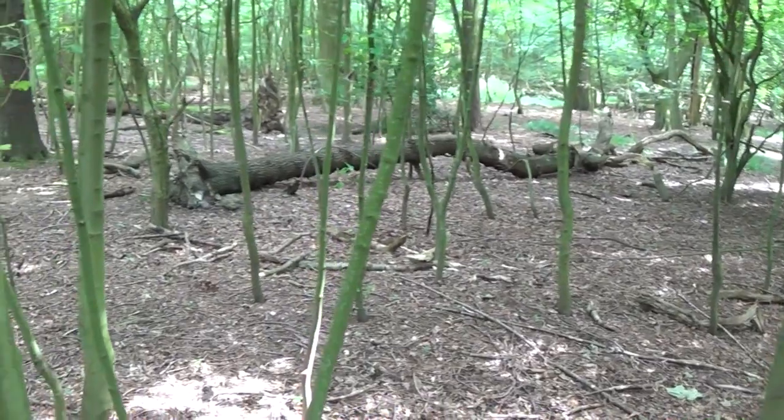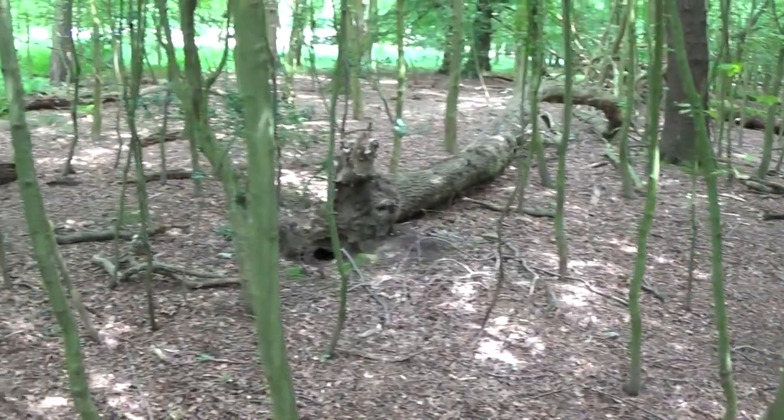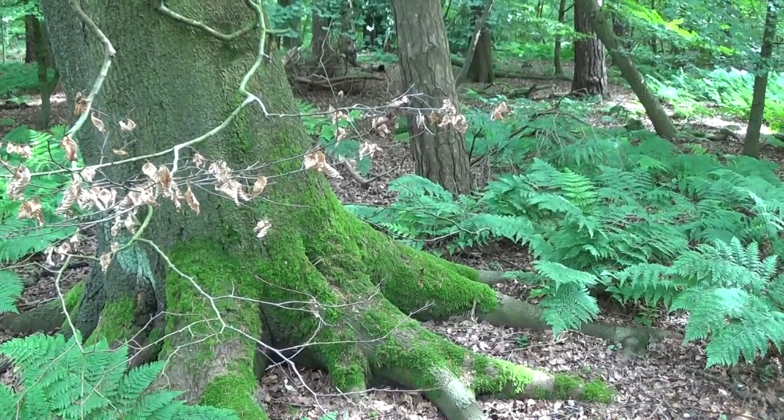This is not an ancient woodland that I'm standing in today. This is only actually about 200 years old. So the oldest trees are about 200 years, and there are many, of course, far younger than that. But still, you don't have the full range of ages of tree here.